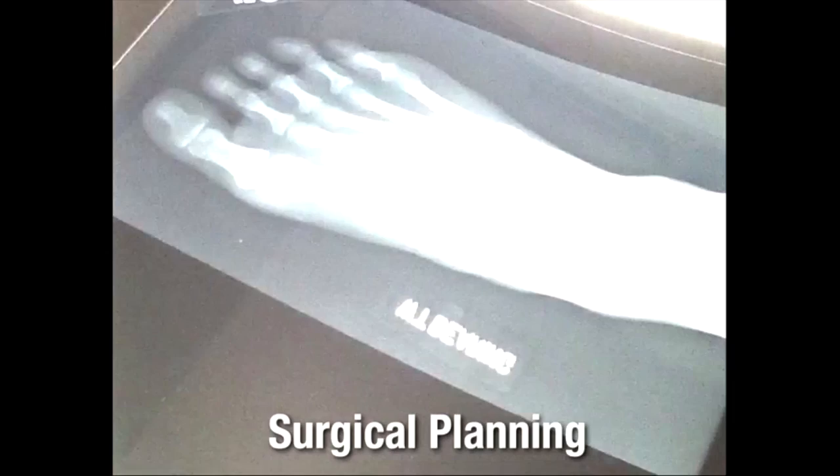But even with the best of effort, he's still at a very, very high risk of re-ulceration and potential amputation and life-threatening infections and everything else that goes along with diabetes. It's pretty scary, and he knows that.